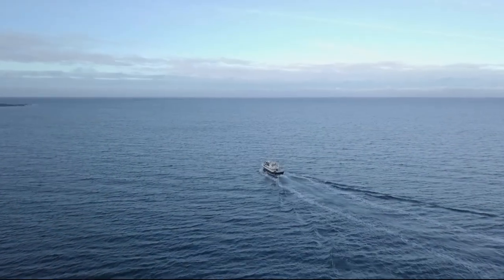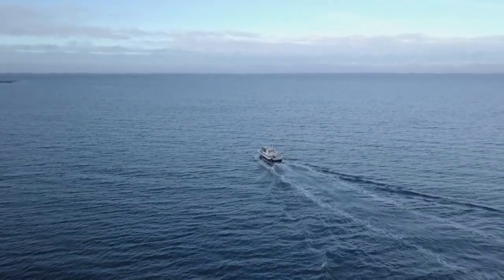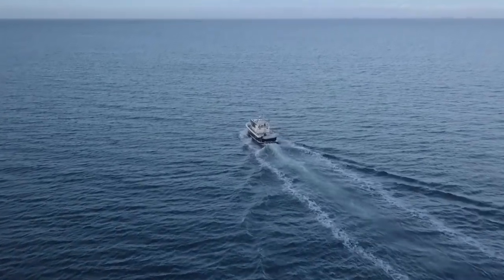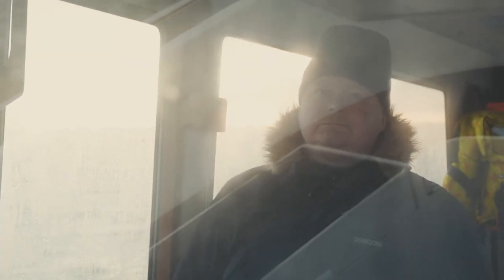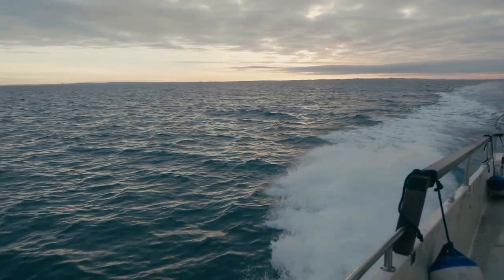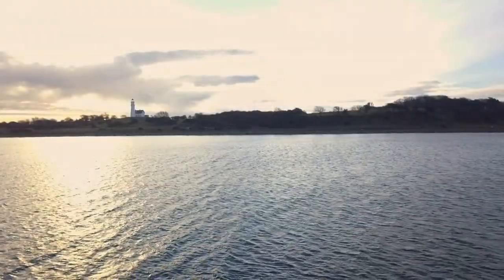It's January, it's cold, and Emil and I are on our way to one of these islands to help the owner manage the fallow deer population. Our captain Kenneth will take us to the island to drop us off, and then we will be on our own for almost a week.